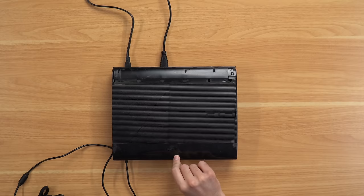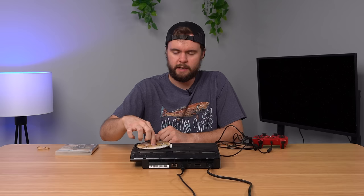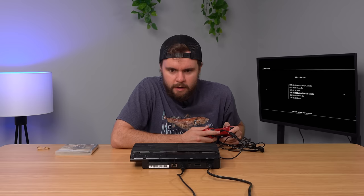Let's go ahead and put a disc in here. And I do see a picture on screen, but it's like just, oh wait, there it is. Is that just me or do I see like static all over the screen? Oh wait, did it go away? That was odd. And the disc drive works fine.